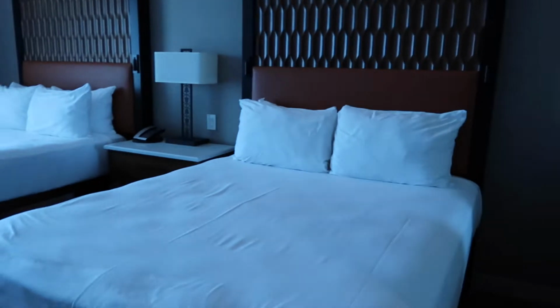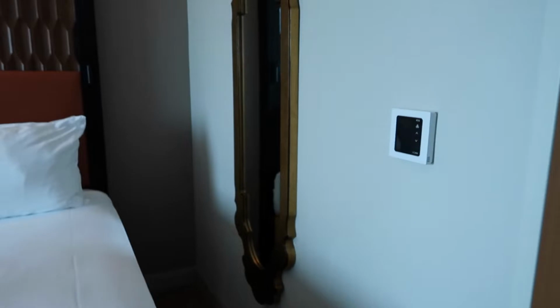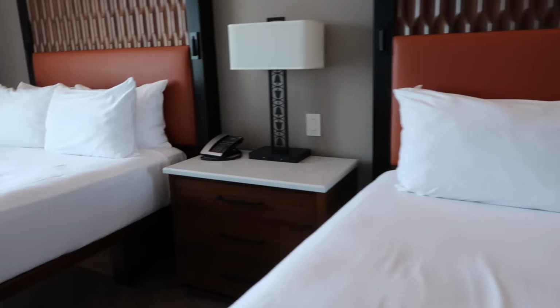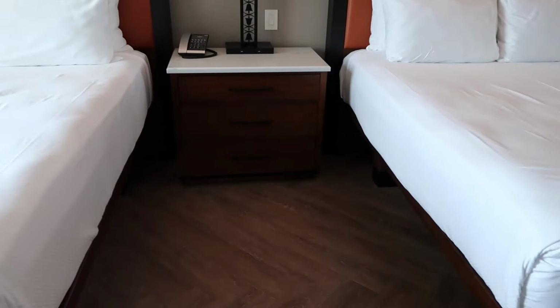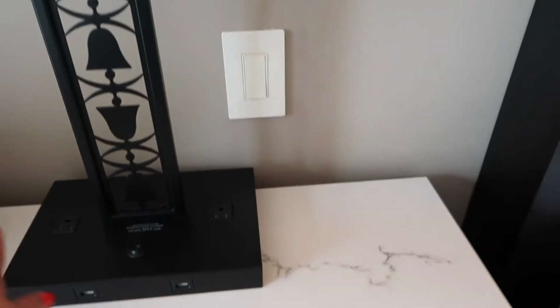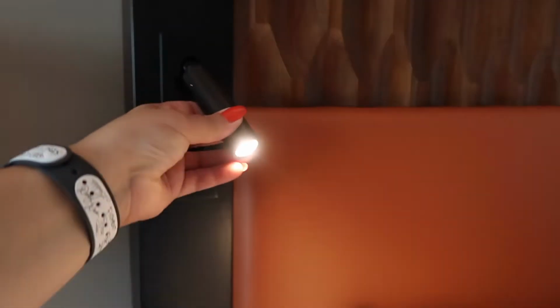We're all excited. All right, so we got 2 queen size beds. On this side you have this beautiful mirror and this beautiful bed. There's no nightstands on either side, but there's a very big one right in the middle, and I think that actually works well. You have a ton of space. So lots of storage, big drawers, which is fantastic. USBs, regular outlets. These are perfect little lights.